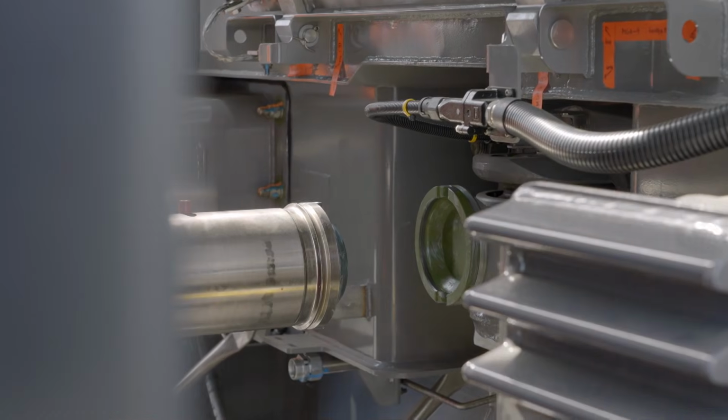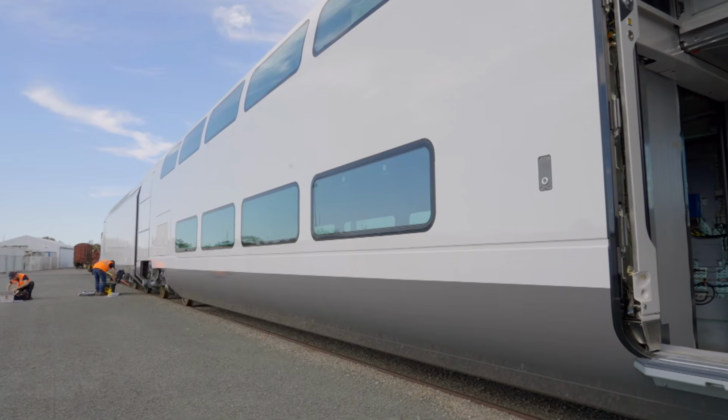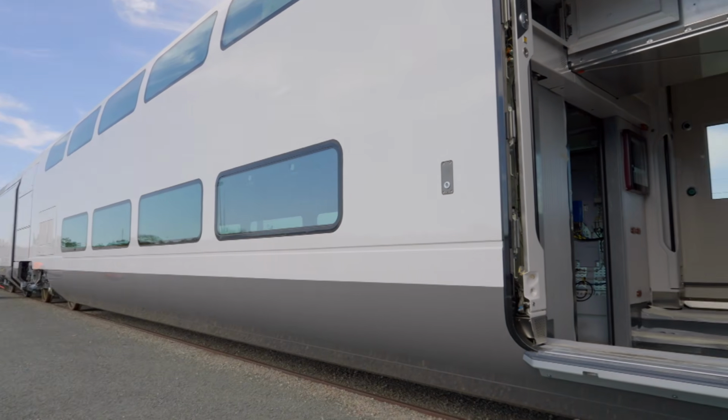The first time we put a whole train set together is always very symbolic, because it's the result of years of design work. It's the moment when the new train is born, and it marks the start of the testing phase, so it's really the beginning of the story.